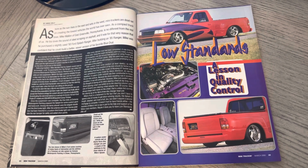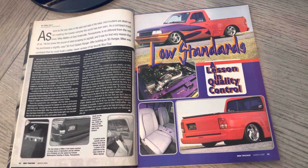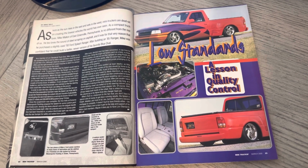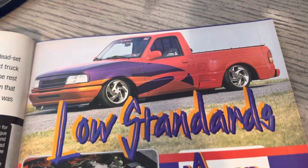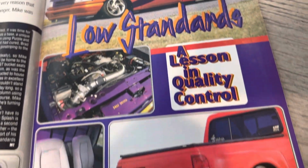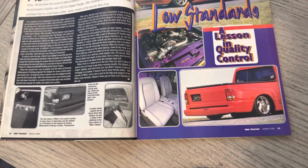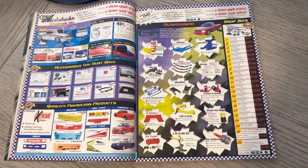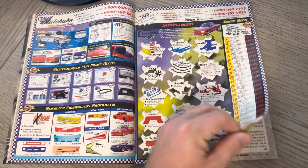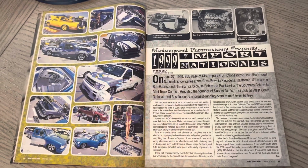Low standards. So this was Mike Malion, I think it is Malon, of East Greenville, Pennsylvania. Real clean Ford Splash, I believe it was. Ranger. Remember, in that era, it was like mid-90s, I guess, a lot of yellow you would see in those ads and whatnot.